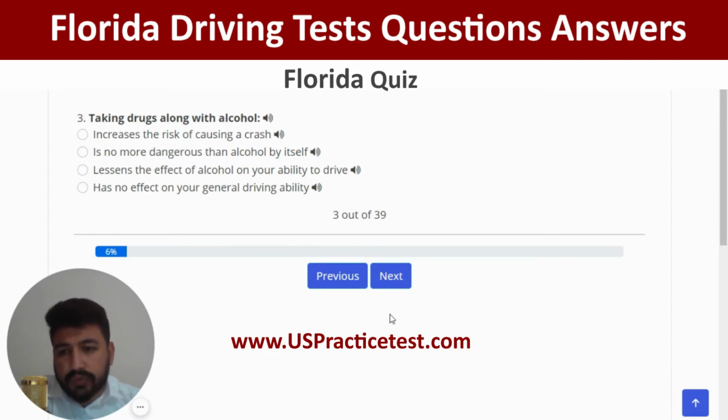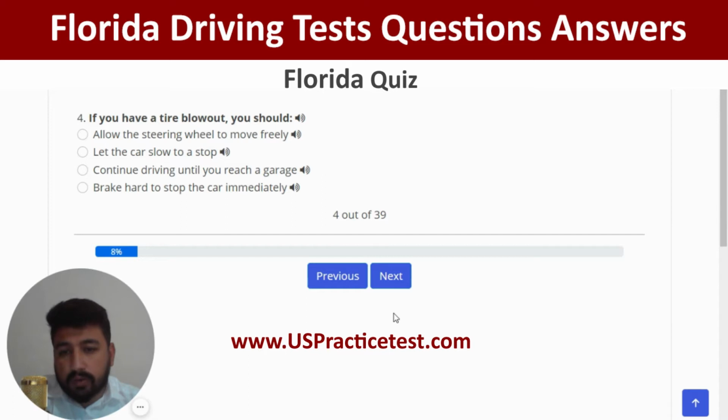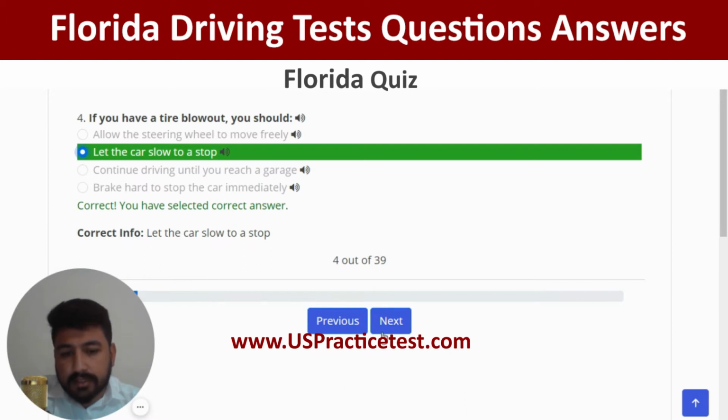Taking drugs along with alcohol. So the right answer of third question is increase the risk of causing a crash. So I'm going to click on the first option. Correct, and next. If you have a tire blowout, you should, so you can choose the second option, which is let the car slow to a stop. You have selected correct answer, and next.